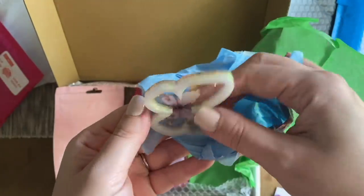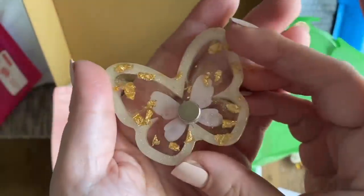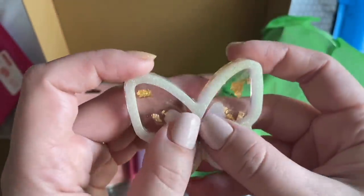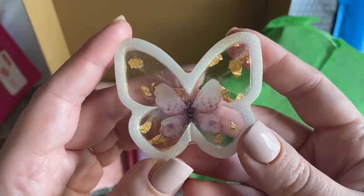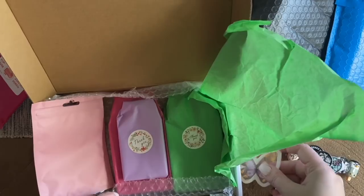So in here we've got, oh my gosh, look how beautiful that is. So this is a minder and you could use this for little trash trays or even for placing special drills. I love the gold flakes in it as well. Oh my gosh, that's so pretty.